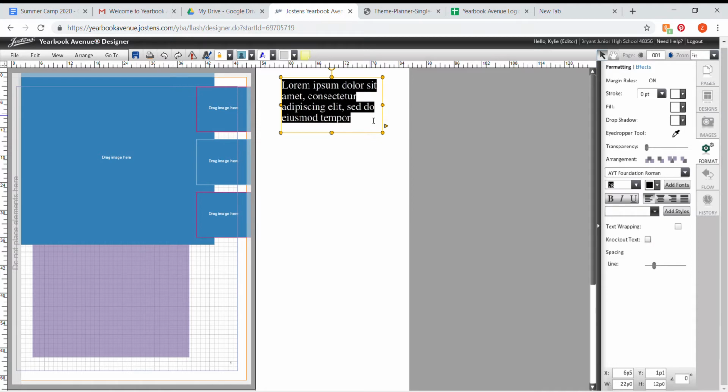Okay, so my filler text is all highlighted now. It's 28. Let's say I'm doing, oh, hold on, I clicked the wrong box. Oh, standing, do it in all caps. And this is an ugly font, I know.